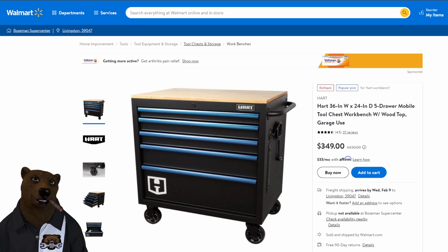Makes a great workbench. Makes a great tool bench. You can put a miter saw, a grinder, a bandsaw, all sorts of stuff on this. Make it a portable tool bench kind of thing. Great small workbench. Heck, put two of these things together.